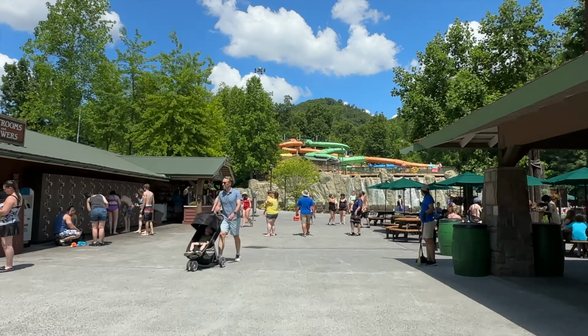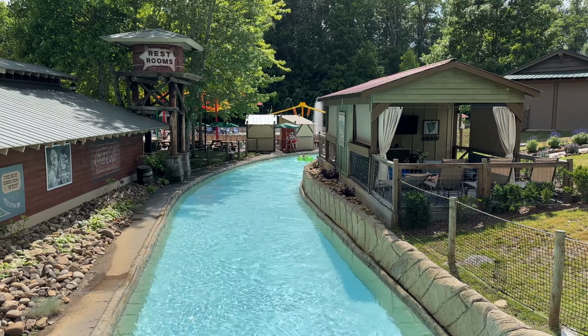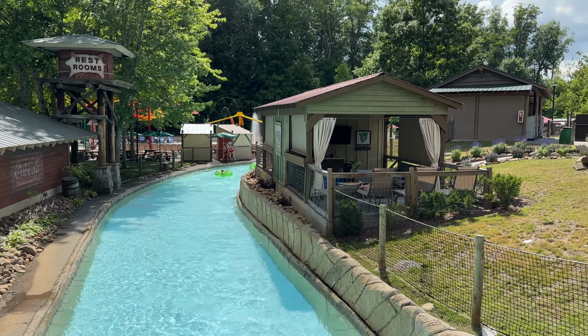Let's continue on into the park to our next set of retreats. Over here by the lazy river, you have A, B, C, and D. The advantage of these 4 deluxe retreats is they are in the middle of the water park for the most part. But let's head over here to the right next to the wave pool to the next set of 4 retreats, not deluxe retreats.